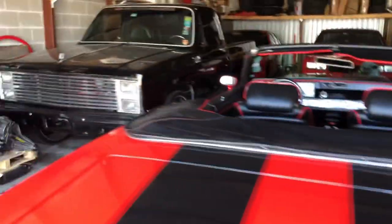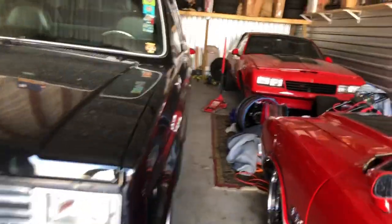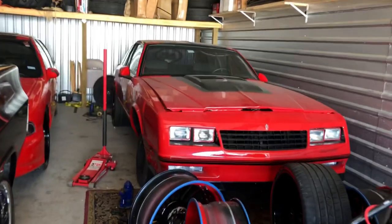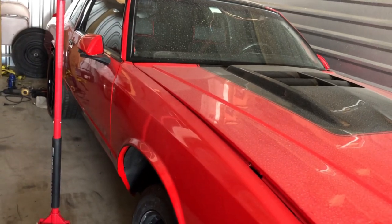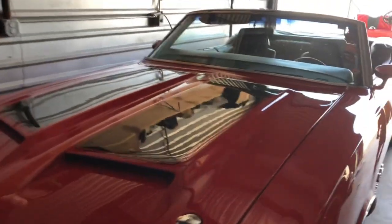Oh, man. Anyways, guys, like I was saying, I'm a little upset about that car, about the Monte Carlo not being ready, man. It's supposed to be ready by this time, but they say patience is a virtue, so I'm gonna stay patient and hope that we can get it going sooner rather than later.